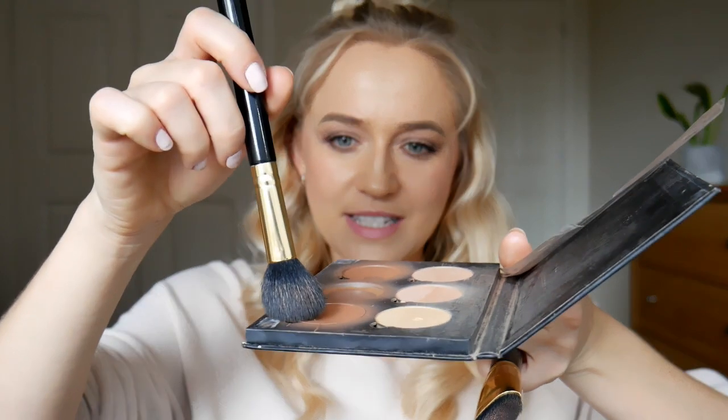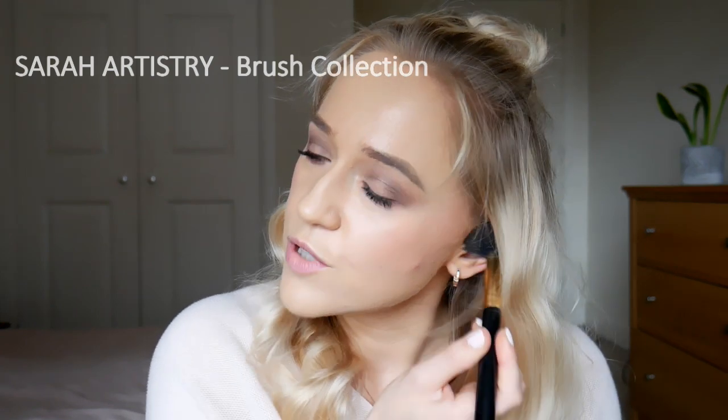And now I'm going to blend this with this brush, and it also has a little bit of an angle, but it's more fluffy. So I'm taking these two colors and I will blend it all again here. And by the way, I've been using these brushes since my makeup course that I went to 3 years ago. These brushes are still really good, so I will also link them below. These are from Sarah Artistry, and she also has a makeup school, so you can check that out. I love these brushes, they are amazing quality.